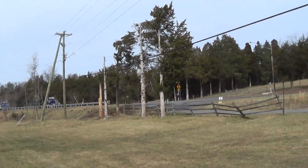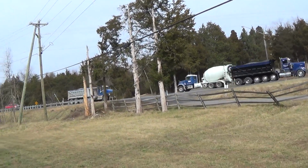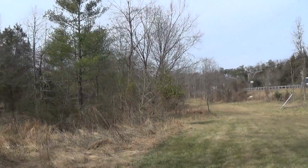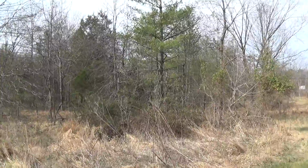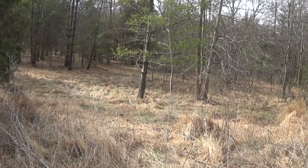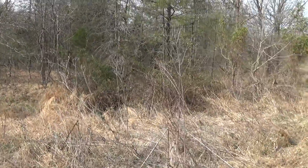Right here close to the Sudley Road. Got a little traffic, but this was good. This is good for the client. The client wanted to be somewhere where he can jump on the highway and get there soon. And this is a perfect location as far as logistics for him.